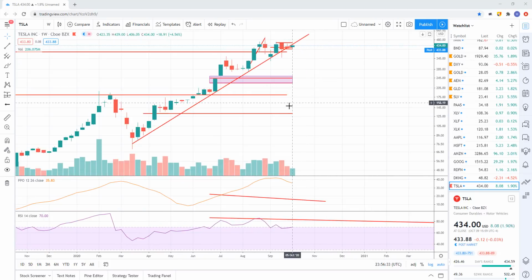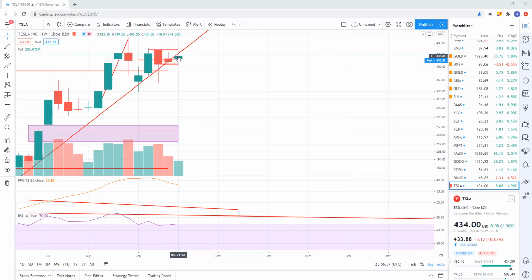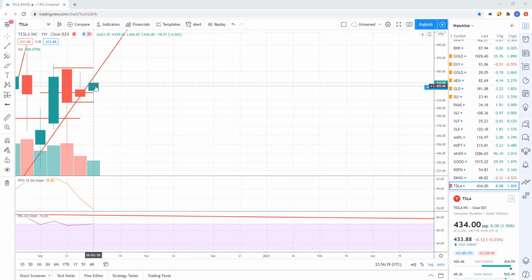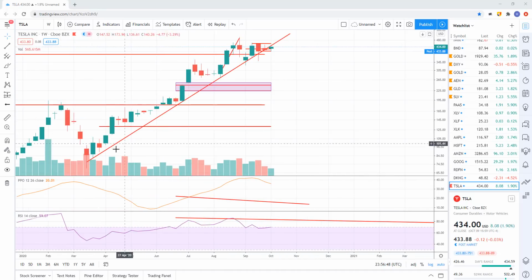Tesla, they just don't want to give this one up, but it's still below trend. So you can see the week they ran up and tagged the resistance line on this trend line and closed slightly below it. So it's just barely below the trend line on Tesla. This is your weekly trend line right here, still below it.